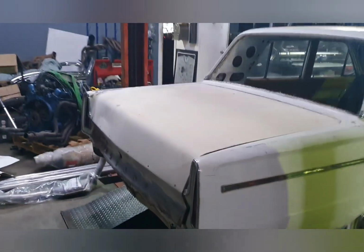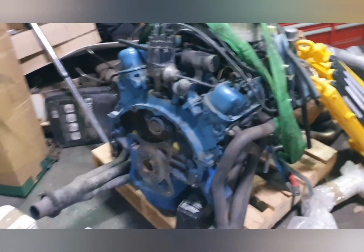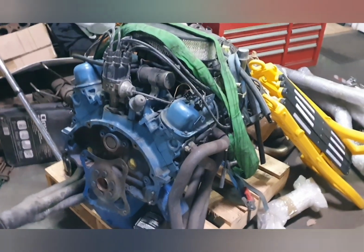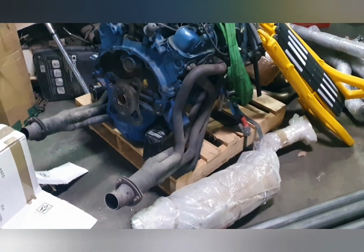Valiant's there. And I did some purchasing. Last weekend I went and picked this up. This is a 318 small block Chrysler Mopar motor. It came out of a Dodge Ramcharger, so kind of like a Bronco for those of you who don't know your Dodges.